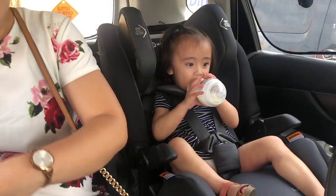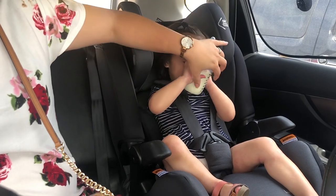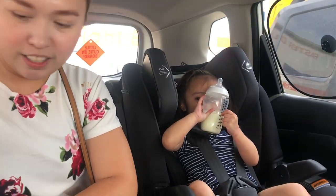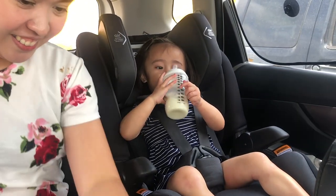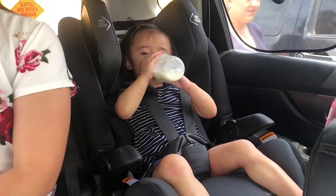Like it? Mommy, look at the dede. It's upside down. Dede na. Dede na. Bago na naman ang car seat ni Chucho. Thank you. Thank you, Mommy La. Pwede na dito. Tutampo. Pwede na tampo.